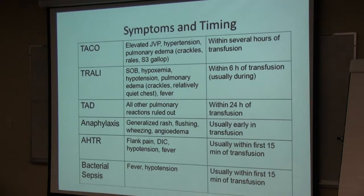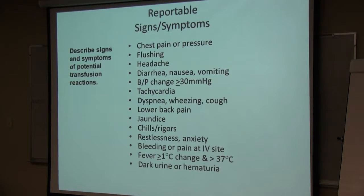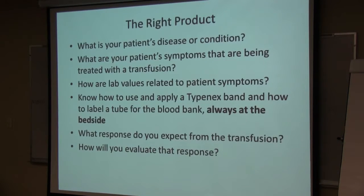And TRALI is a very serious problem. It's transfusion-associated lung injury. And what happens is, they're pretty sure, the proteins in the blood cause an inflammatory response, and it's like ARDS. It's very hard to control, and it's very hard to reverse. But it can be done if you're very alert and get your patient on a ventilator right away. It can be managed. So these are things you should already know, but there's a list for future reference.